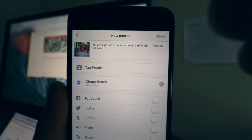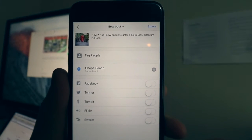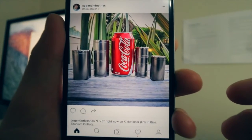I'm just about to do an Instagram post, so I'll show you that. So I've got the image ready, a little comment, filled out where I am, and I pretty much just click share. And that's it. Nice and simple, really.